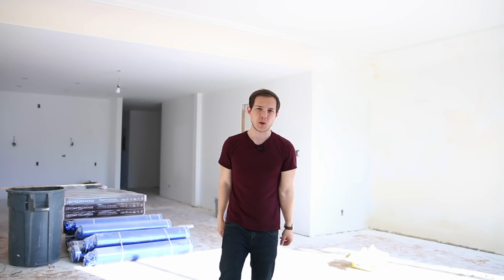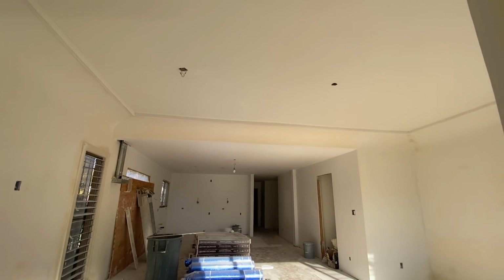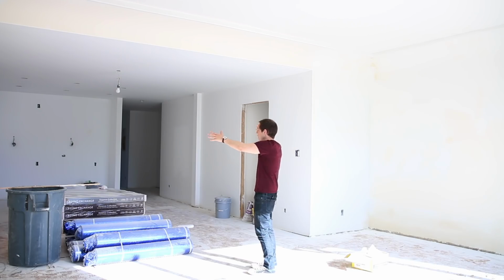So here we are in the living room. As you can see, we got the drywall all installed and sanded down, and then we've begun putting the recessed lighting in the ceiling. This entryway has also been opened up and expanded just a few feet in either direction.